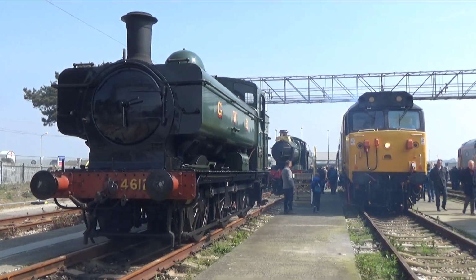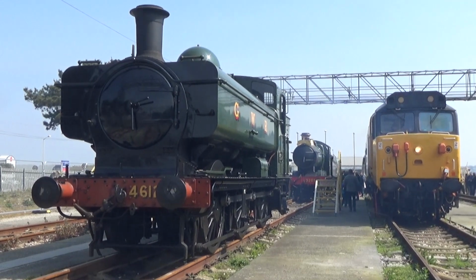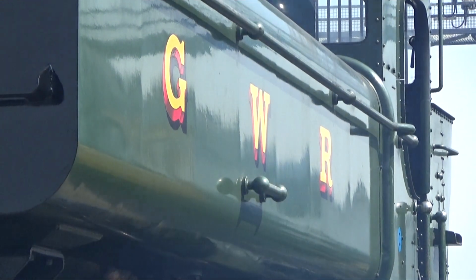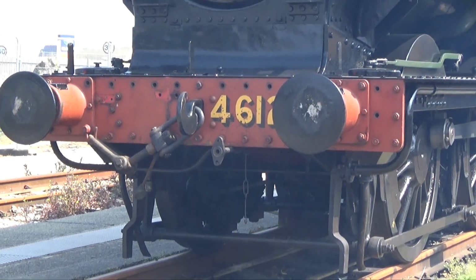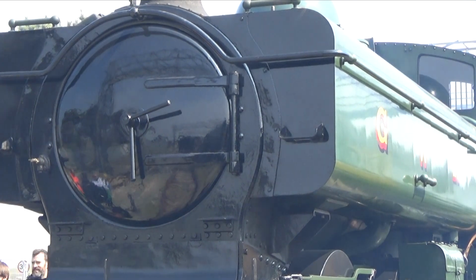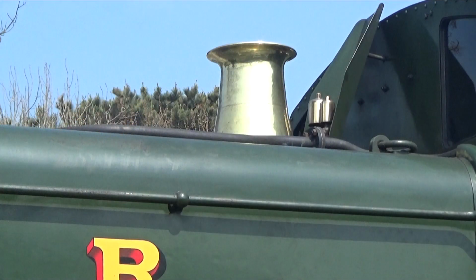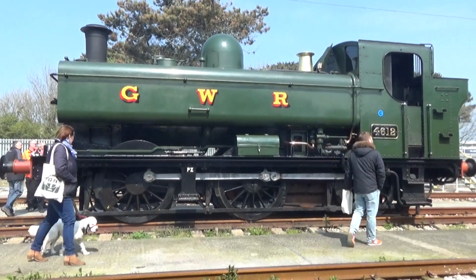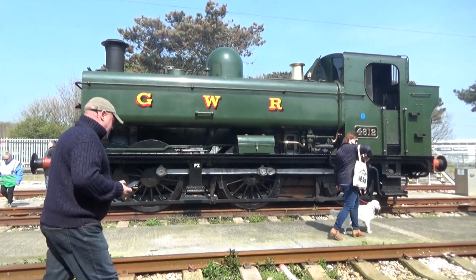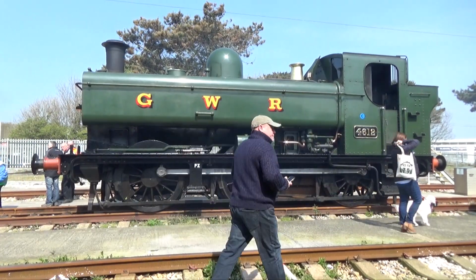Also visiting is GWR pannier tank number 4612. The GWR 5700 class was constructed between 1929 and 1950, with 863 locomotives built. They were the most prolific class of the GWR, and one of the most numerous classes of all British steam locomotives. Although officially designated by GWR as light goods and shunting engines, they were also used for passenger workings on branch, suburban and shorter mainline journeys. 4612 was built in 1942 at Swindon and operated out of St Blazey engine shed for use on the China Clay branch line, and in fact 16 survive in preservation.